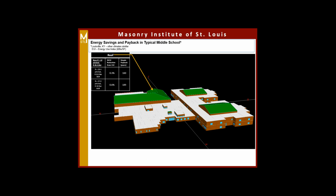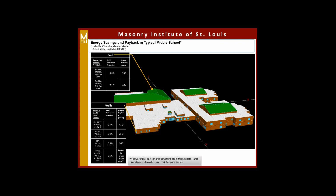And so we looked at a variety of things. We looked at varying the insulation. From prescriptive requirements, we increased the insulation 100%. We got less than 0.7% change in energy. This is climate zone 4, same 1 year. Did the same thing for the walls. Okay, note, 189-year payback.